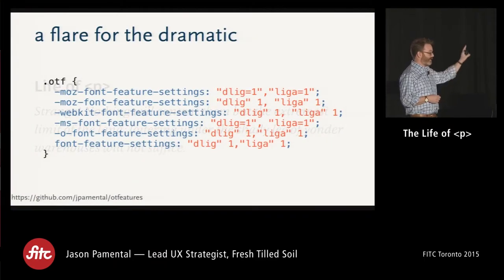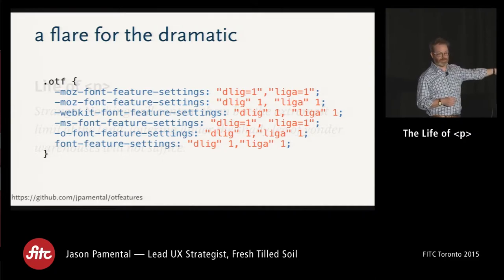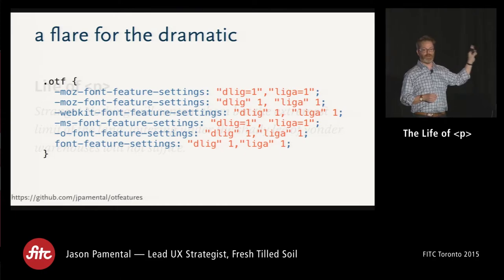And that CSS, again, thanks to browser prefixing, looks more complicated than it is. There's another mixin for that. I'm going to come back to this a lot. I have a whole ton of stuff available for you up on GitHub, and I'll have a link to that main repository at the end of the presentation.